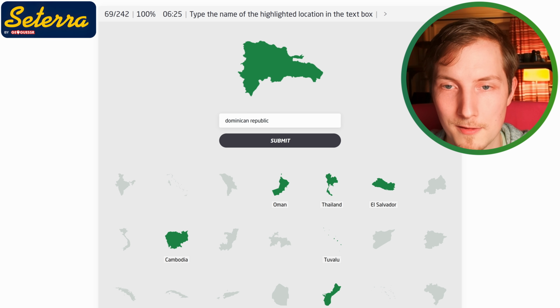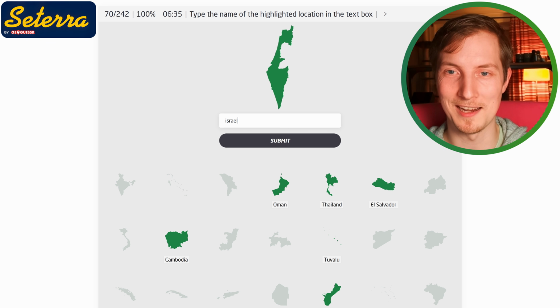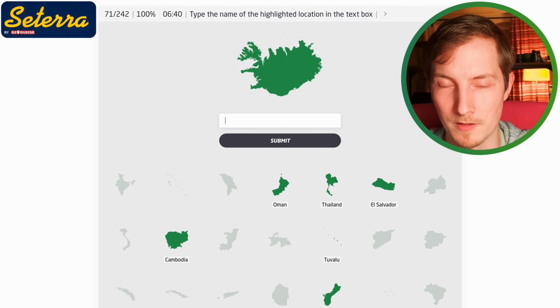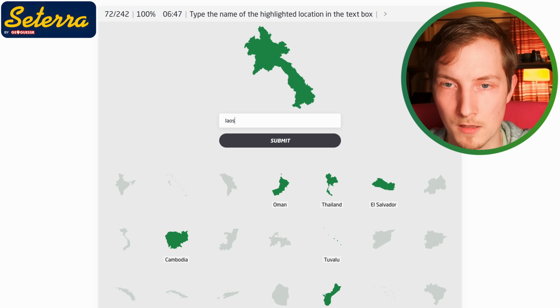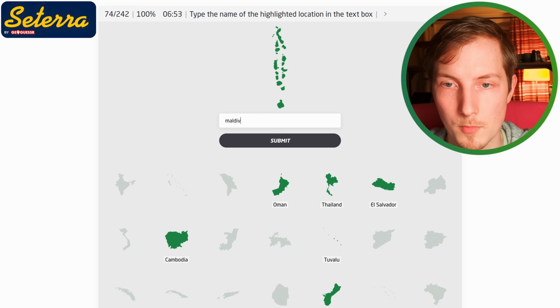Dominican Republic, like a mutated Quasimodo creature with an extra arm sticking out of its back. Israel, well, that's clearly a child with kwashiorkor. That's borderline offensive. Iceland, a pool of blood that's frozen overnight. Laos, decanter stopper. Montenegro, dinosaur with backpack. Maldives, necklace.